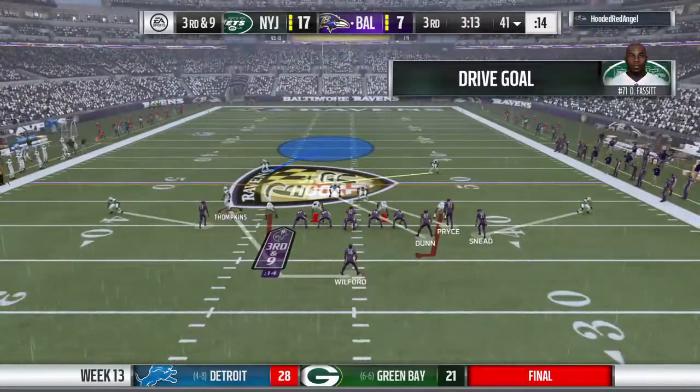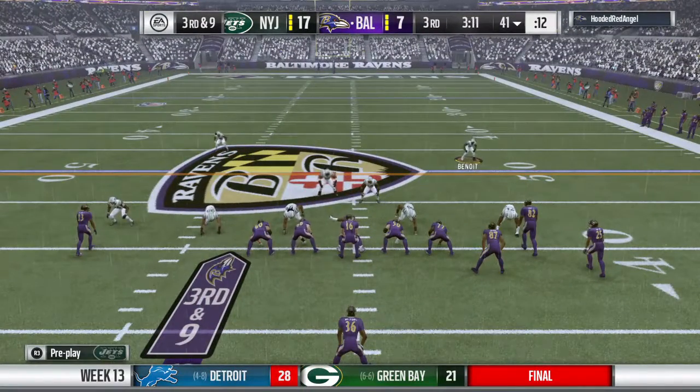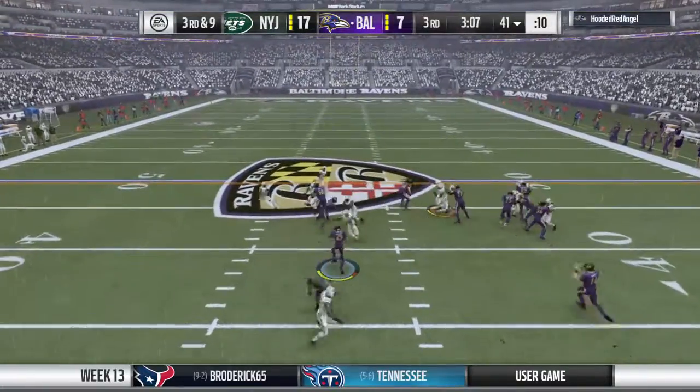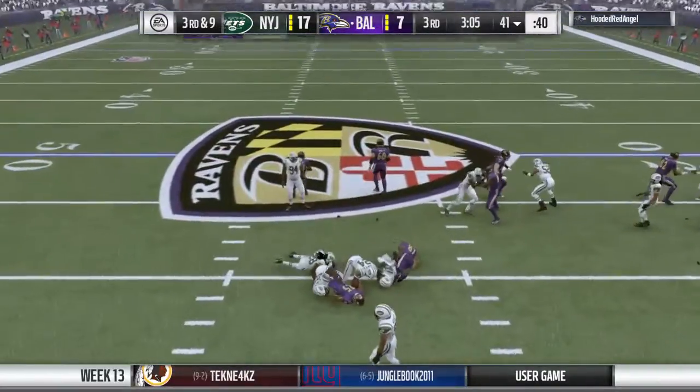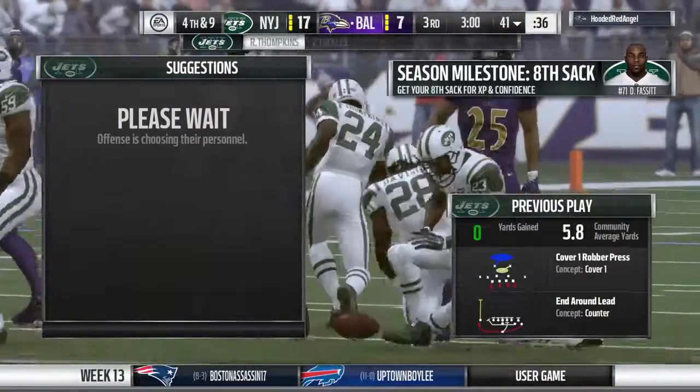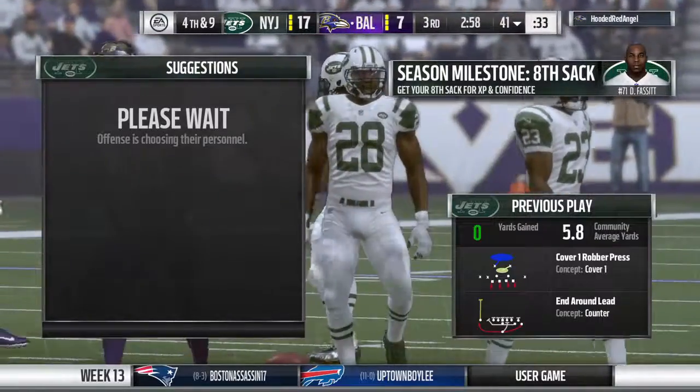The Jets will bring in a nickel set as they try to stop this 3rd down. And they'll try the ground game here with the running back. No gain on the play there. A nice job defensively. And it likely forces a punt situation on 4th.